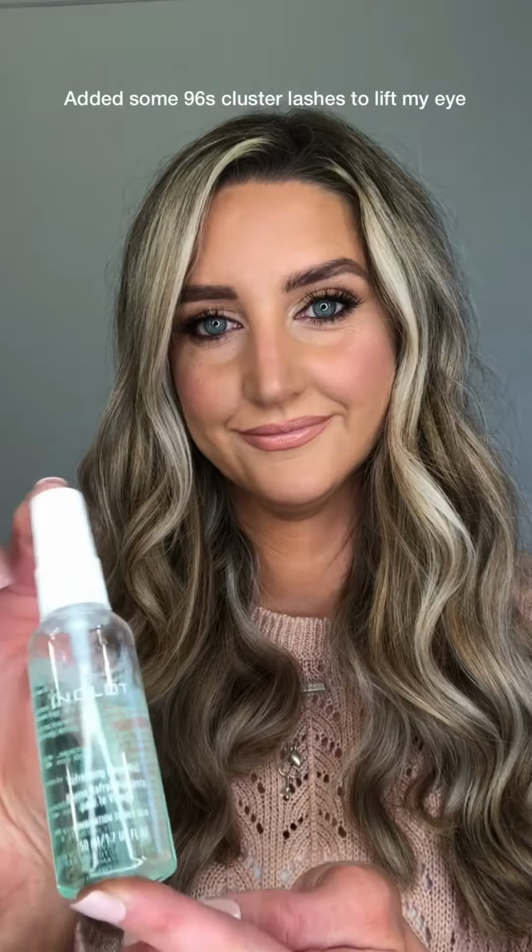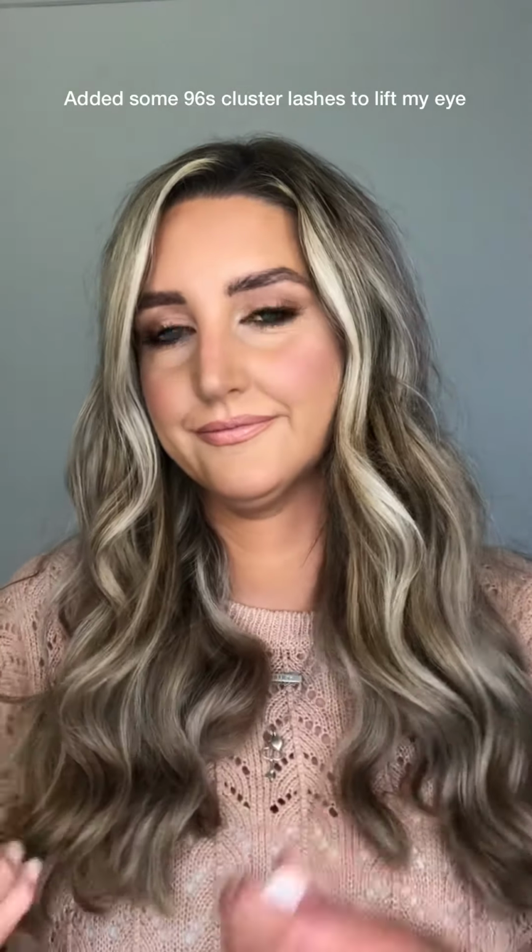Then on my 6SS brush, I'm just finishing off my skin by highlighting, so on the high points of my face. Finally, using the makeup fixer to set and refresh my skin.